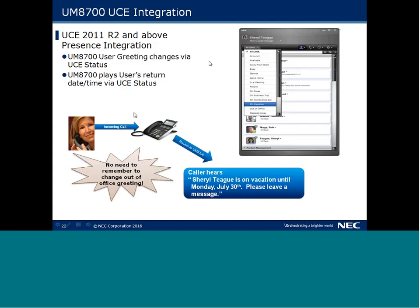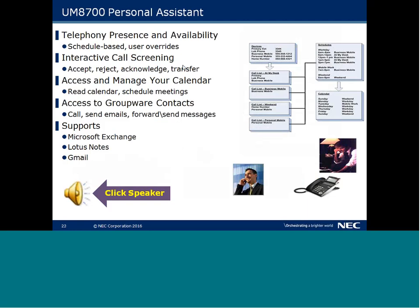There's another option from the UM8700. If you had the NEC UC platform, this is where that would come in. If you're not using the UC platform, you could also use the UM8700 personal assistants. They're similar, but have their own differences. You wouldn't do both, obviously, just because of the way it works.